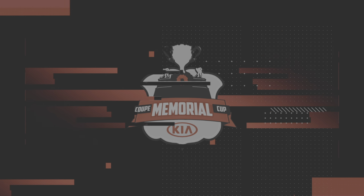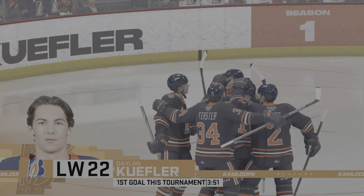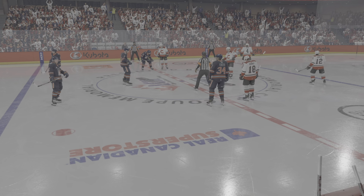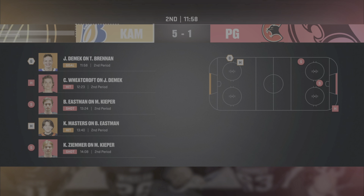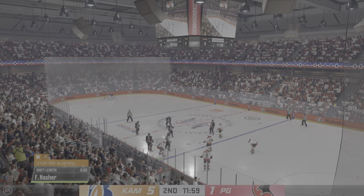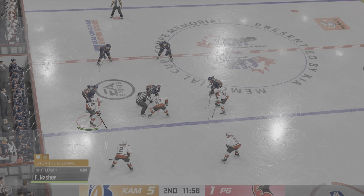Well, the whole bench is rolling. Why? Because they're all getting goals and assists on the stats tonight. You can feel the energy as they're all standing up. They've gotten four in a row. Kamloops has generated a lot of offense here early in this second period, and a big reason why they lead. The Blazers have been putting lots of shots on net and have been rewarded for their efforts.